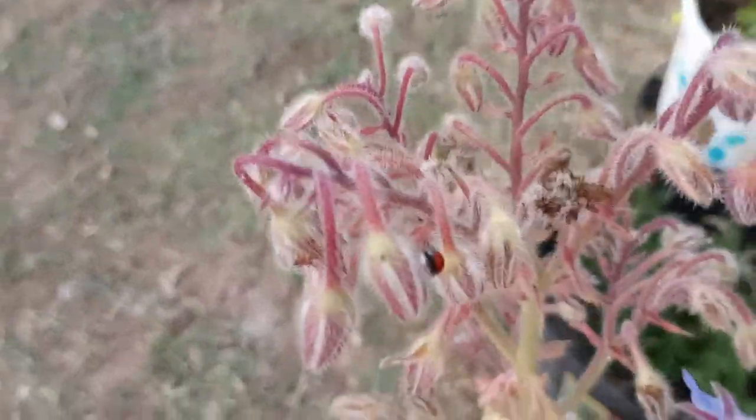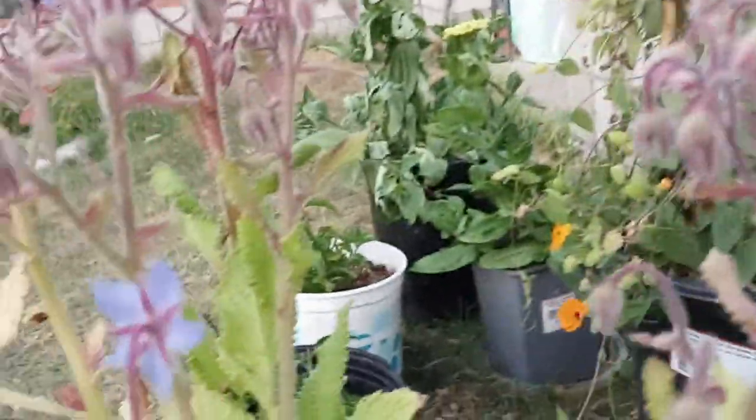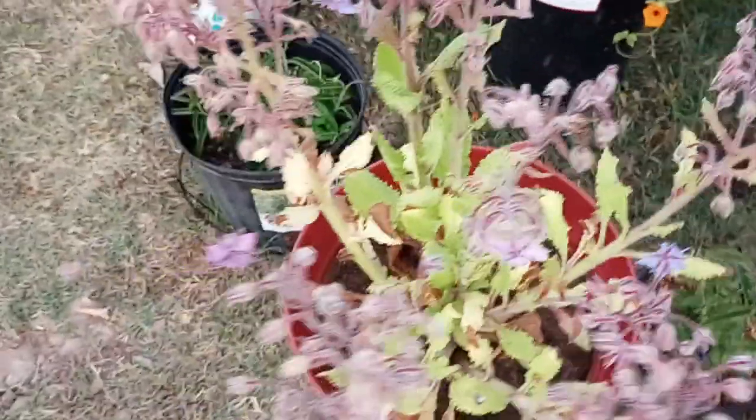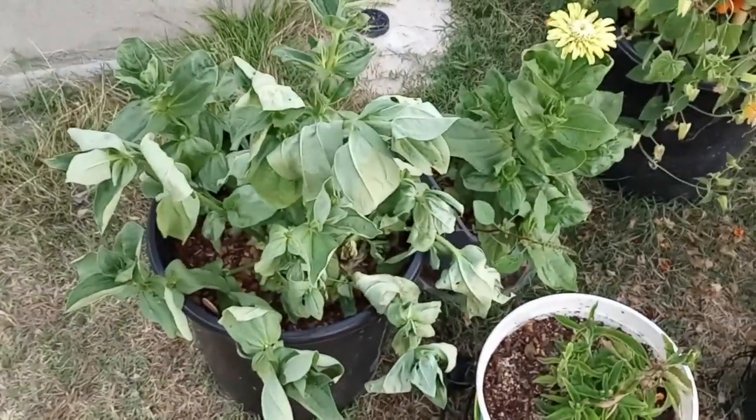Here's a ladybug. I love them, they're so cute. And then these are the bee flower, the bee bush. See, it grows that little purple flower, if you guys can see it. It's really pretty though. And then some of them look like they just need water help. This is my avocado tree.